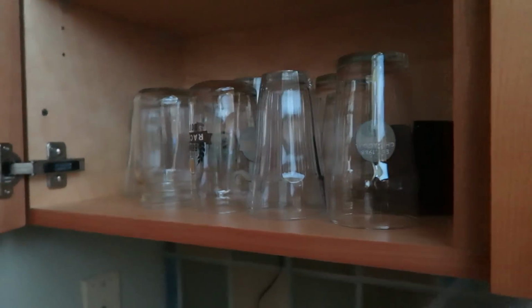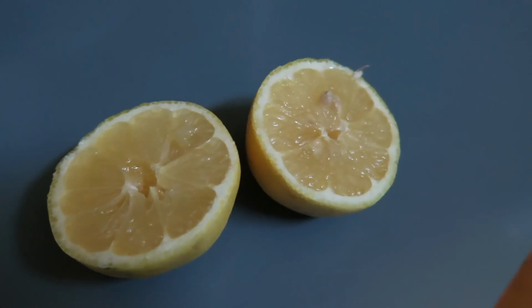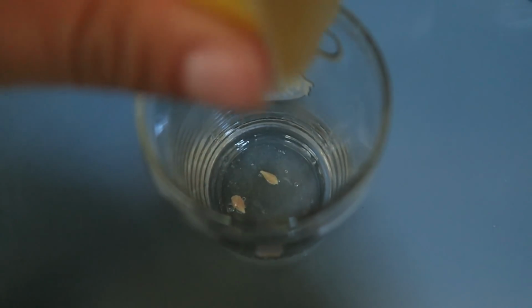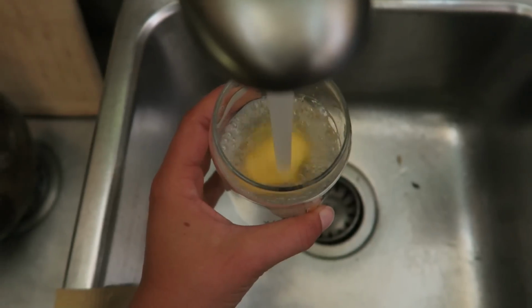So as you know, I always start my day with water with lemon. I got a big glass of water. I squeezed the juice of half a lemon into this glass and I filled it with some fresh tap water. Now I'm in Vermont, so the water is coming from my parents' well and it is so yummy.